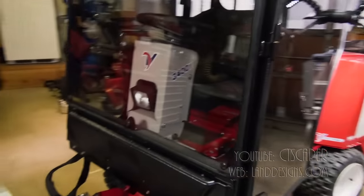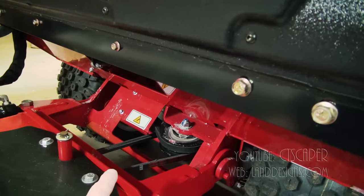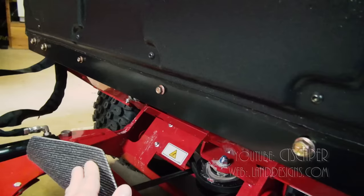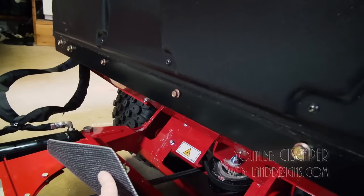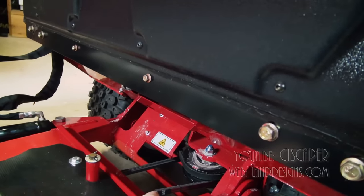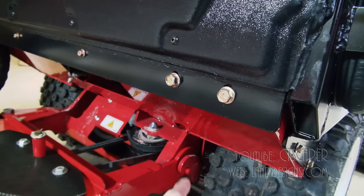And then I'll just show you here, the way it powers the attachments is there's a belt down there. To disconnect it, there's a little springy thing under here. You disconnect that spring, which has an idler tension on it, you take the belt off, and then there's a couple hooks under there that hook the attachment on. You slide the machine back.